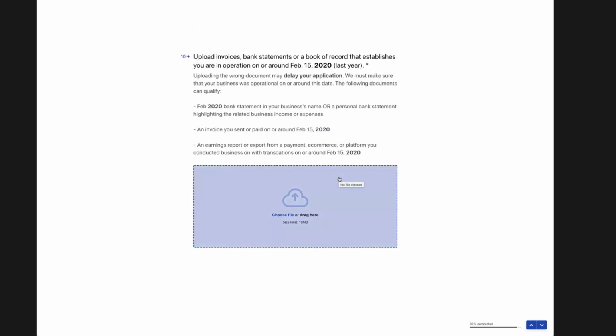Now you're going to upload one more thing, and this is just something to prove that you were in operation by February 15th of 2020. This is not going to be used in the calculation at all, but it is something to just verify the fact that you were in business. So you can choose either a February 2020 bank statement. This would typically be a business bank account, or a personal bank statement where you're actually highlighting the related business income or expenses. That's probably not the best route to go, but if you have a bank statement, that would be great. Or an invoice you sent or paid on or around February 15th.